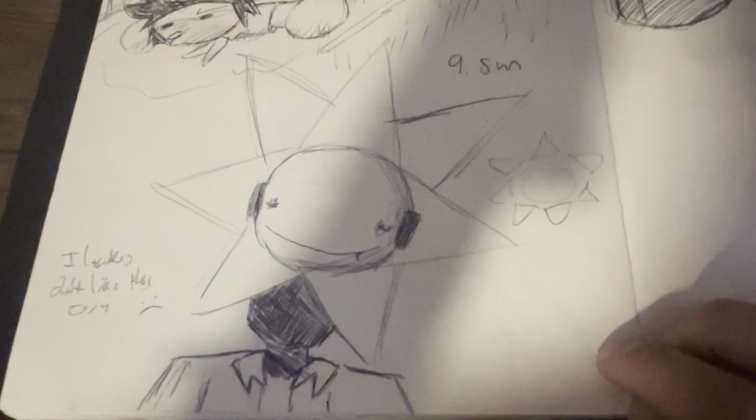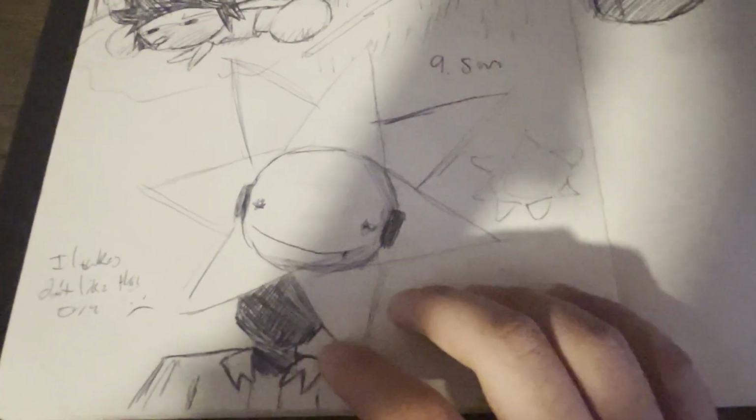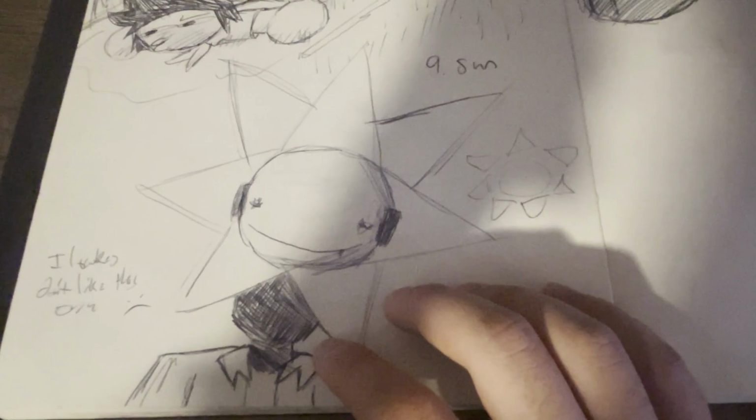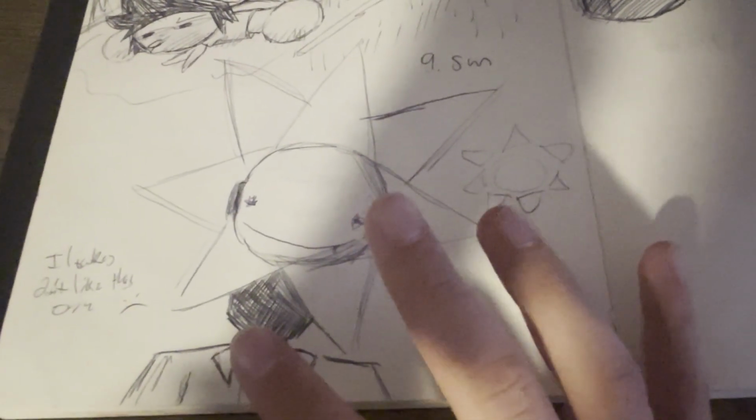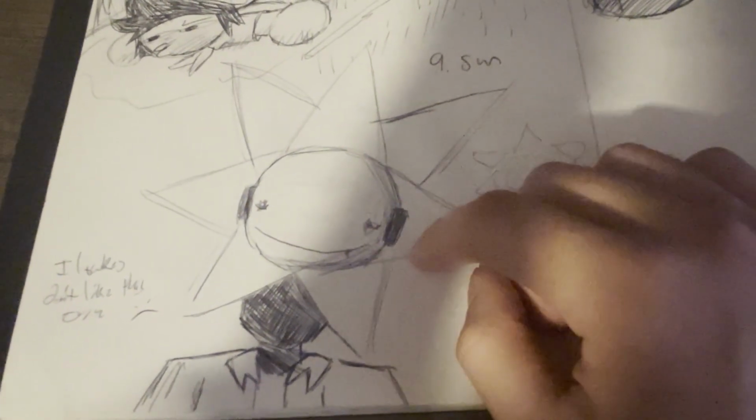Next one is the sun. I drew this character called the Sunshine Killer, or I think Jonathan Sunshine. It's either Jonathan or Jimothy. I forget which one it is. I don't remember the name, but I don't like this one. I don't know why. I don't like this one personally. It just looks kind of boring. I think I was gonna give him a better pose in my head, but I just didn't.